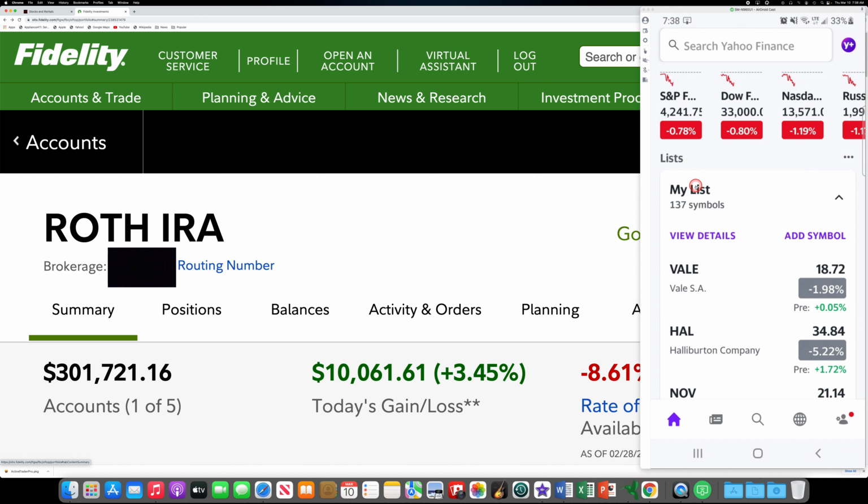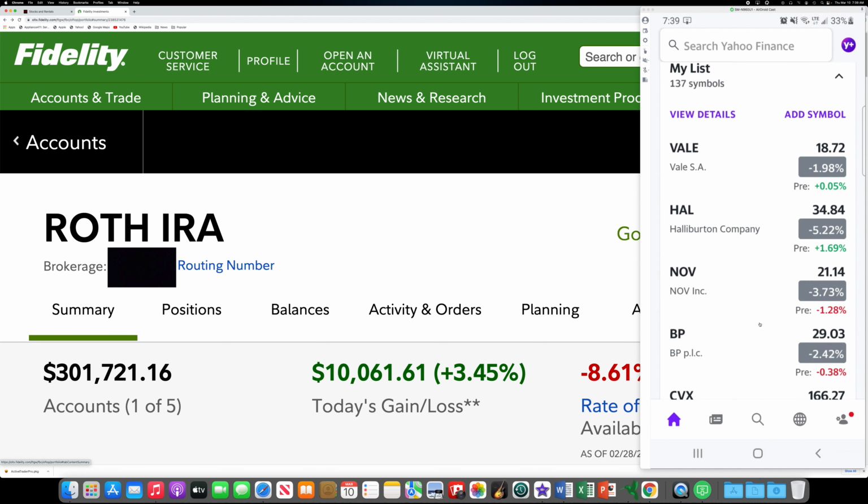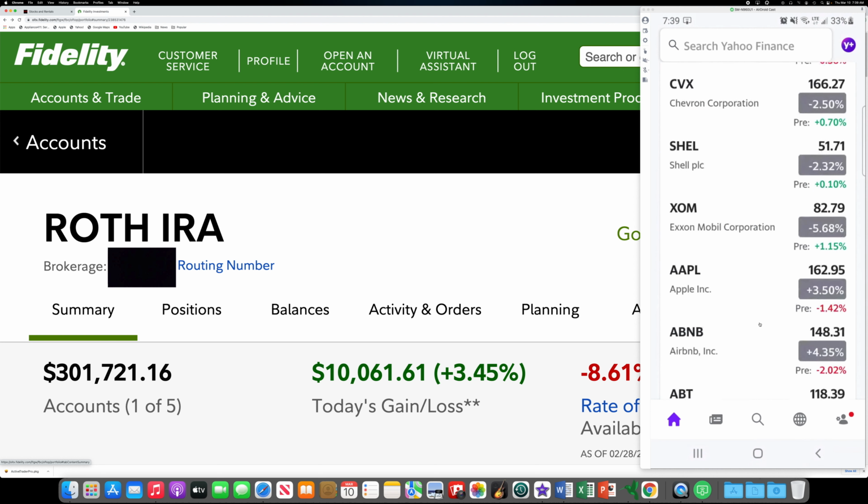Down here, this is my watch list. Every stock that I own, I put it in my Yahoo app. And the cool thing about it is it gives you all the information before the stock market even opens. So the example stock that I want to use today is ExxonMobil. And it's right here. The stock ticker is XOM. And let me tell you guys what you're looking at.